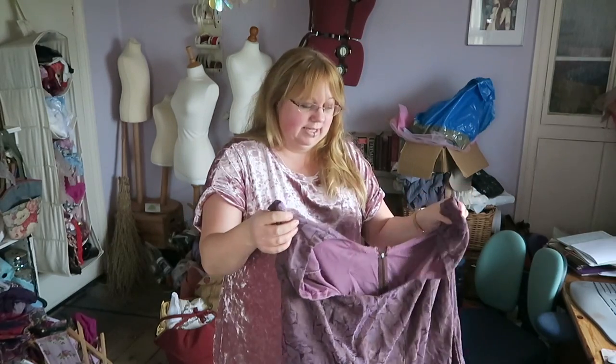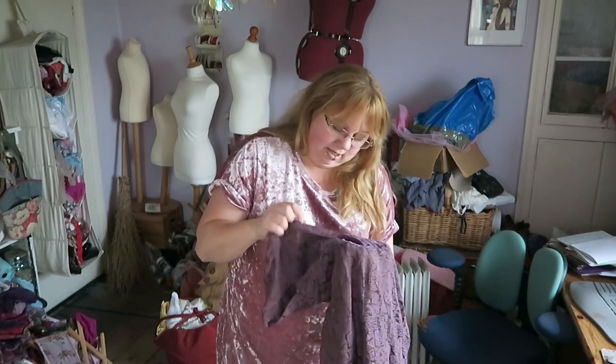I did that with my last dress, the yellow one, and I really enjoyed having that sort of creativity, so I might even drop the neckline, I'm not sure. So I haven't really thought too much about this one yet. I haven't even had chance yet to gather all my bits of fabric.